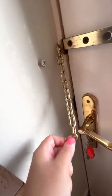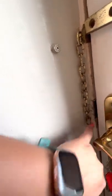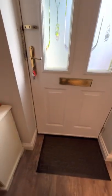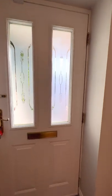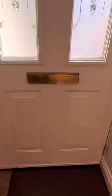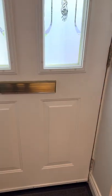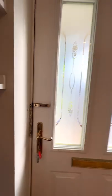No, but if you just lift the chain up, you've got black marks on the wall from obviously the chain hitting the wall. So the door is white from the inside, clean with no cobwebs, no stains and no damage. No dirt or black marks present, no dust or dirt in the grooves. Gold letterbox fitting, gold handle, gold chain.